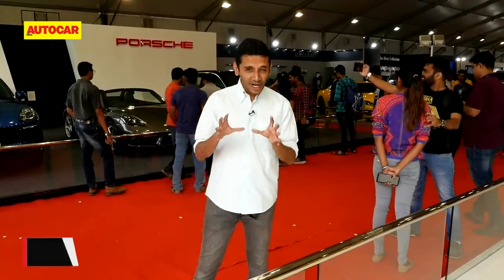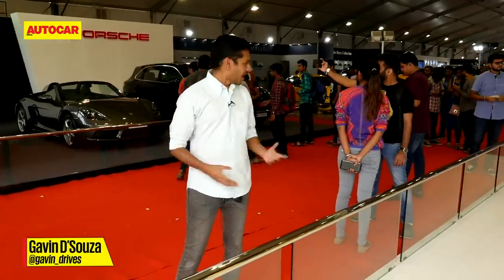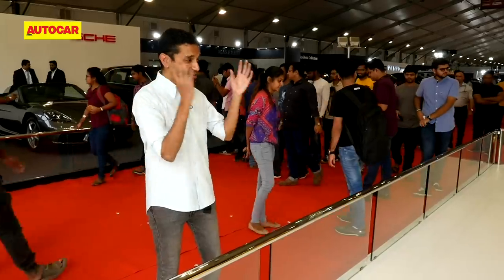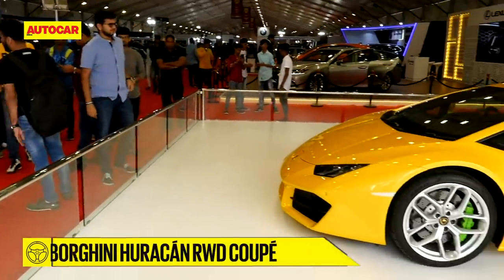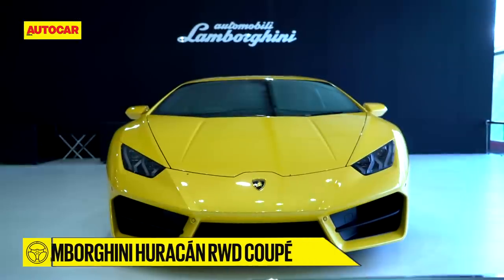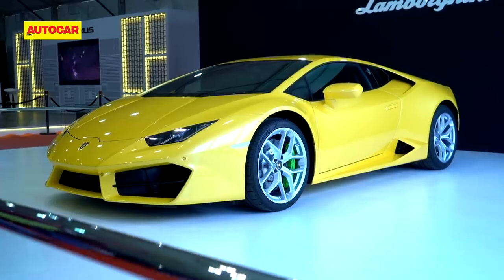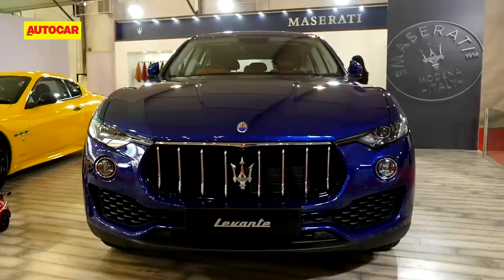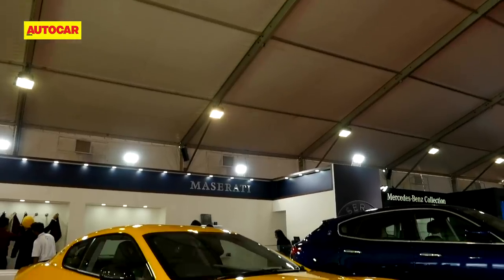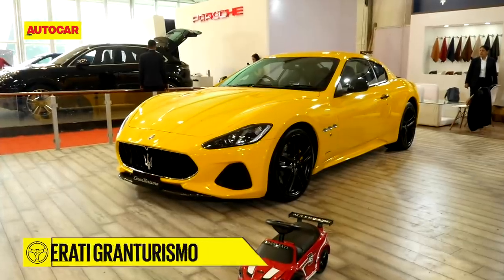Now I'm afraid there's a bit of a roadblock right as soon as you get in through the gates of APS 2018, as you can probably tell right here. And that's because the very first attraction is a full-on supercar. That's right, it's a bright yellow Lamborghini Huracan, but it's only the tip of the iceberg. There's so much more to show you, so let's keep moving. Not far away, just across the aisle, was another very hot, very yellow piece of Italian exotica.